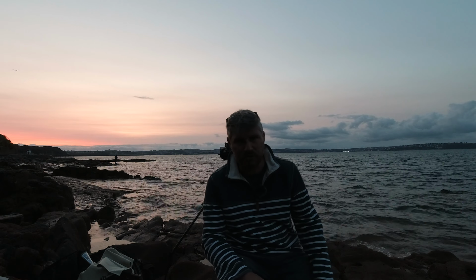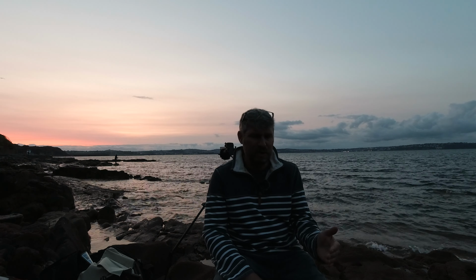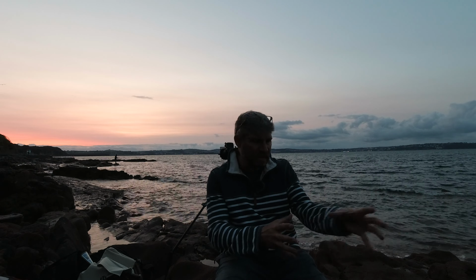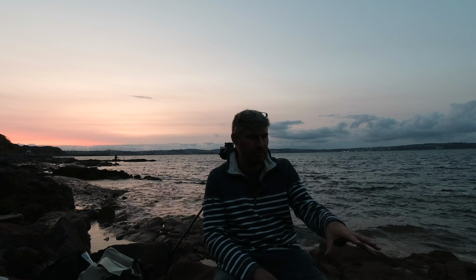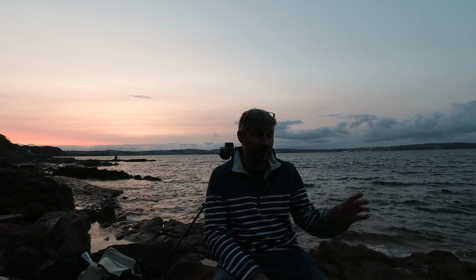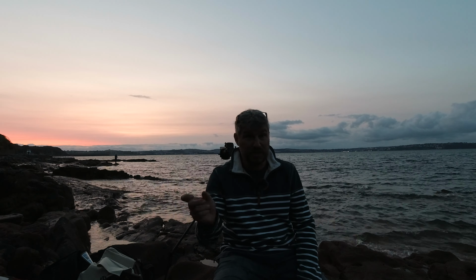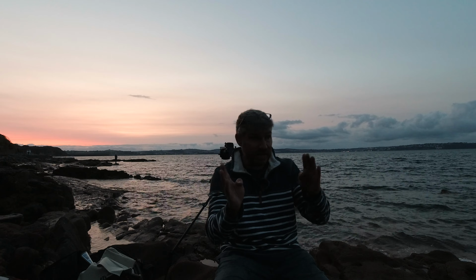I've got videos and videos on this. So when I set up, I focus a third of the way into the scene or on something that's prominent in the foreground, then switch it onto manual, then it doesn't bounce about. Set my aperture to f13, set my ISO to 100, and then the only thing I've got to do is move my shutter speed, and I can see the scene getting brighter and getting darker.